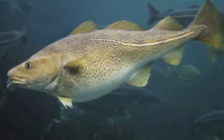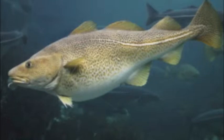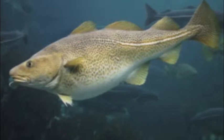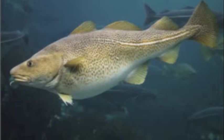When you think of endangered species, the ones that first come to mind are memorable ones like giant pandas or cute ones like sea otters. However, there are just as many less glamorous endangered species that still play an important role. One of these species is the Atlantic cod.